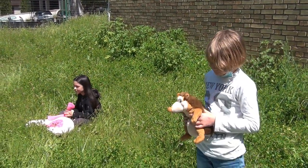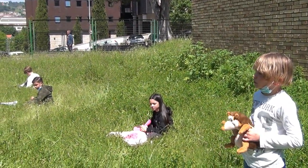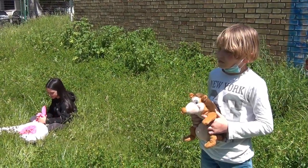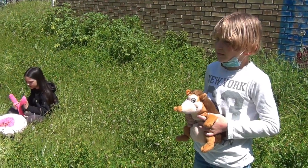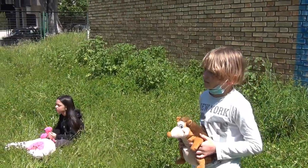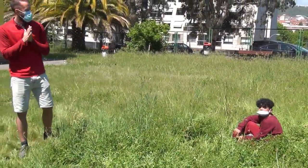That's correct. And what can it do? It can walk and run. And what can it not do? It can't climb and jump. Okay, very good. Thank you, Miron. Thank you for telling us something about the hedgehog.